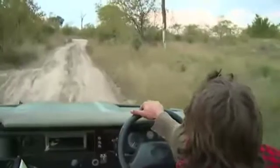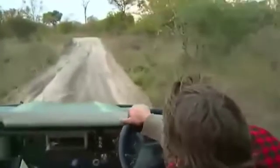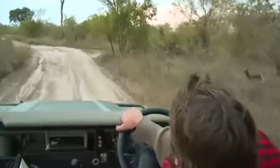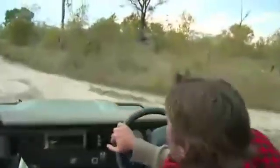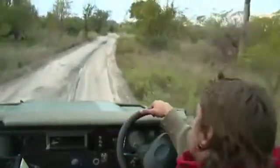As we go further north, I do love a good baobab, I can't lie. They are quite spectacular. And also a bit further north from here, there's a tree called an African mangosteen, which I really like.